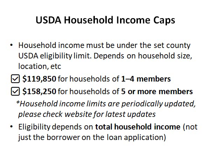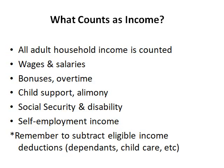They're two different things. Okay, so what counts as income? Again, all adult household members, their income is counted. Of course, wages and salaries, and when we talk about the income, as far as, let's say, someone that has a standard W-2 job, it's going to be based on the gross income. Bonus, overtime, child support, alimony, Social Security, disability benefits, self-employment income. These are the things that will be included. And again, this does include household members that generate income even if they're not on the loan application for loan qualifying.